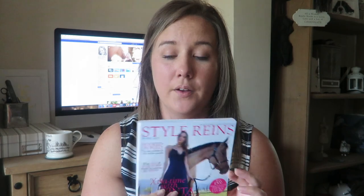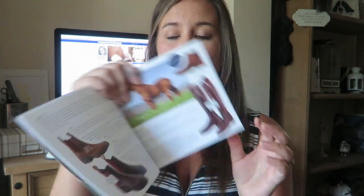I've got two magazines for you this month. So the first one is Style Reigns. The easiest way to describe Style Reigns is like a mixture between Vogue and an equestrian magazine. So as the title suggests, it's all about equestrian style. They feature, this one's got some lovely boots. This is actually an edition that's focused on polo, I think. If I've picked up the right one, yeah it is.